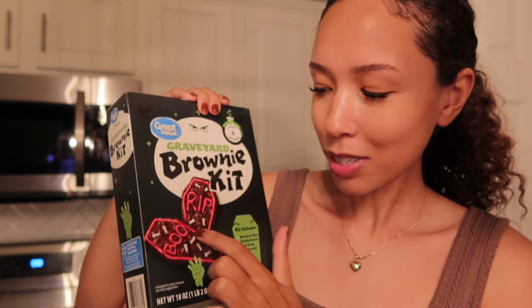Okay, here's everything I got while I was out. I got a couple of dessert kits. I got a brownie kit. I really got it because it came with the little bones. The Halloween sprinkle aisle was limited. They were already pushing the Christmas stuff out, which I'm all for. So I just grabbed this one and their little coffins. And then I got this one, which is a sugar cookie mix.